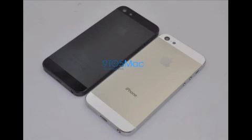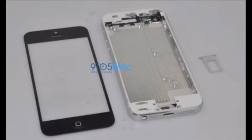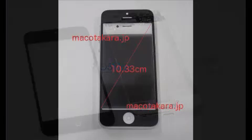We're going to run through these pictures and then talk about it, because it's really exciting. I think the new look, the new backplate with the metal back, looks pretty cool. And then obviously you can tell that the screen is larger, as we're going to discuss after we run through them. But I didn't want to build up and then bury the lead. I just wanted to show you right off the bat the pictures.